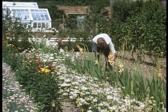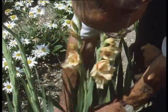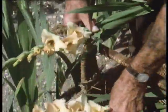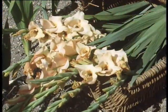The gladiolus graced many a Victorian room. The gardener's assistant noted that the French florists were among the first to take it in hand. Now English raisers have a decided lead. This is the variety Hunting Song.